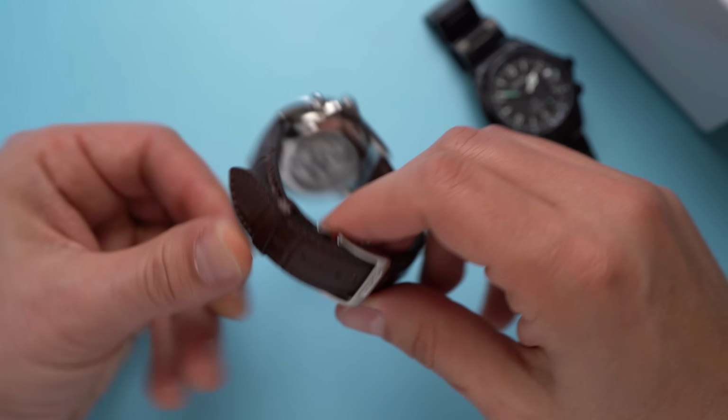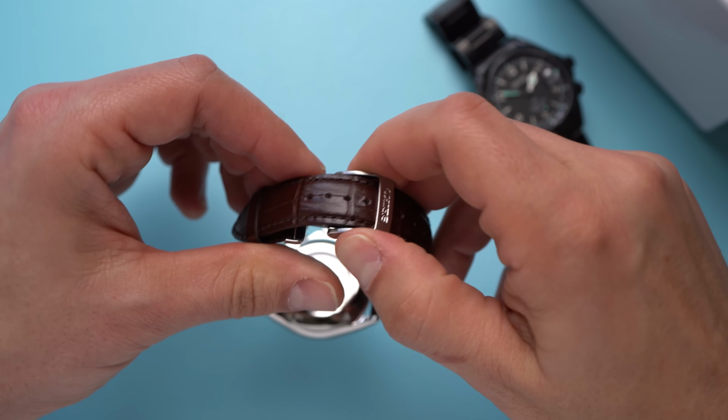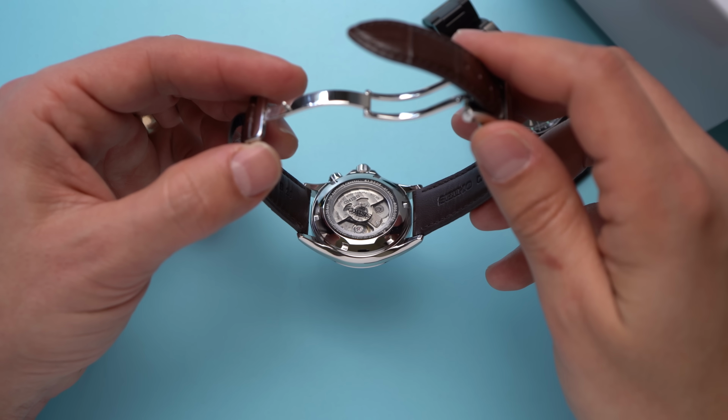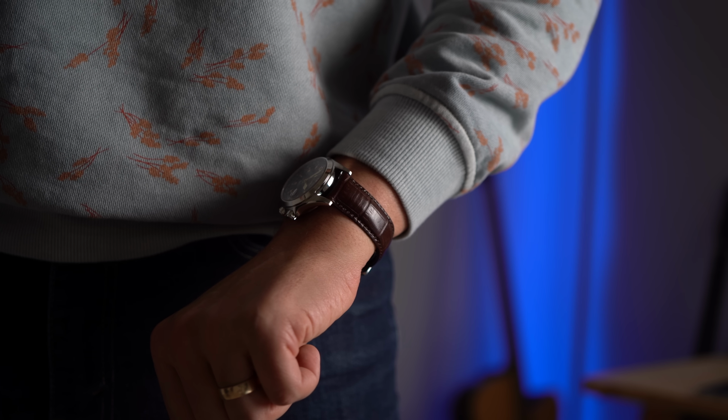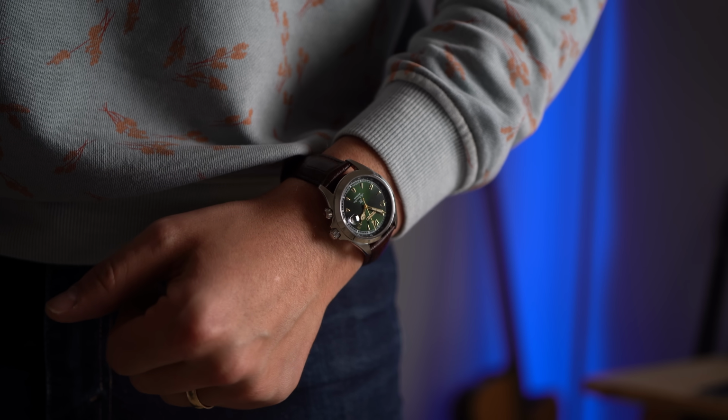Both options here are pretty comfortable. The deploying clasp is fine. It's actually better than I expected from a $700 watch. I've seen some affordable deploying clasps that are uncomfortable and sharp, and while they remind me of myself, nobody needs more of that in their lives. The bracelet on the night vision is also fine.